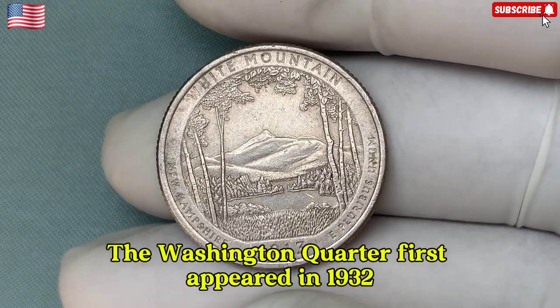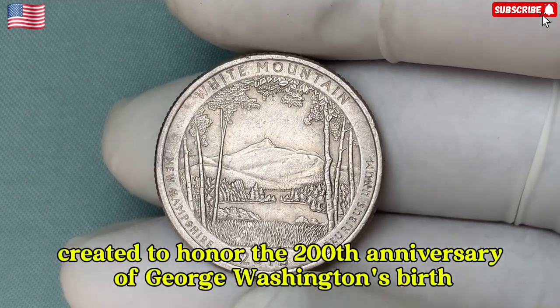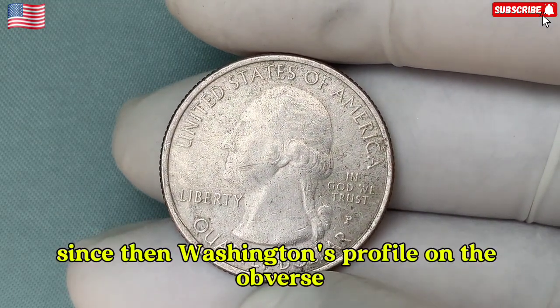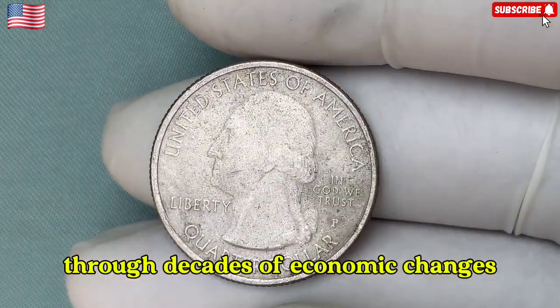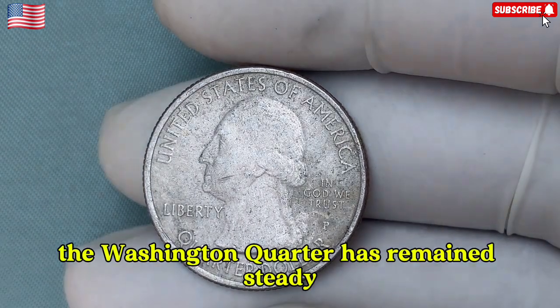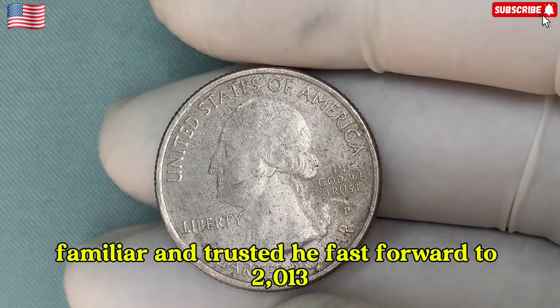The Washington quarter first appeared in 1932, created to honor the 200th anniversary of George Washington's birth. Since then, Washington's profile on the obverse has become a timeless icon of American coinage. Through decades of economic changes, wars, cultural shifts, and new coin programs, the Washington quarter has remained steady, familiar, and trusted. Fast forward to 2013.